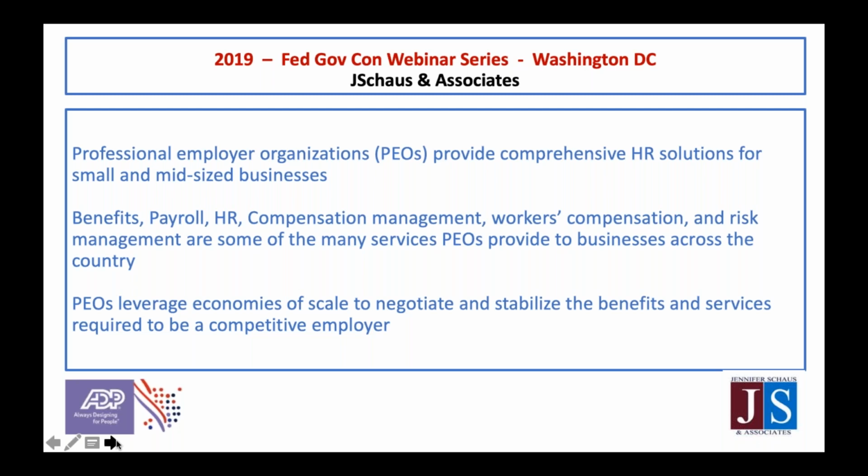If you look at the buying power or the economies of scale that PEOs provide, the idea behind this model is that, let's say you have 50 employees and you go to a number of brokers, trying to shop and find the best rates. How do we put a competitive benefits package in place to retain our top talent and attract employees to our company, while at the same time staying within the confines of your budget? So it's a matter of finding that balance.